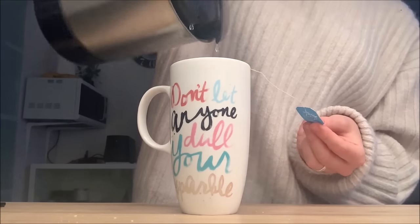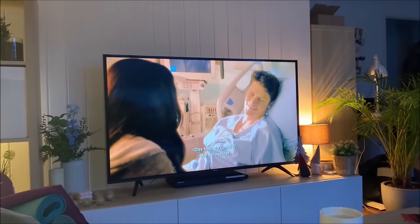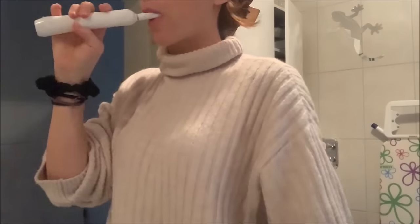I love this mug. I got it in Australia like 7 or 8 years ago. And I'm currently rewatching Jane the Virgin. It's one of my favorite shows.